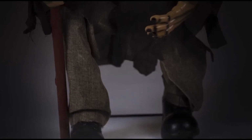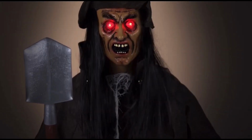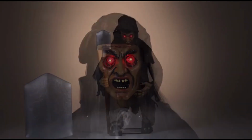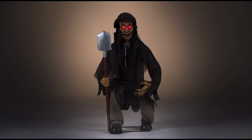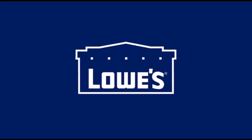I was like, wow, this is shit. Wow, this is fucking awful. Yeah, no, this is bad. Like, this is unforgivably bad. This might be one of the worst animatronics of the year. Oh my god, it is atrocious. I can't even figure out what the hell he is talking about or what he's saying.